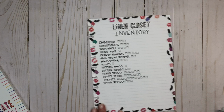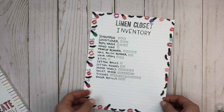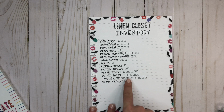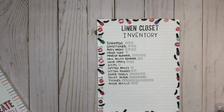I have plenty of room to add more in here. I was thinking maybe I would do little swatches of my nail polish at some point and add to this. But as you can see, this is going to last me a really long time, and I'm excited to see what other areas of my life I can incorporate something like this into. So let me know your thoughts down below.